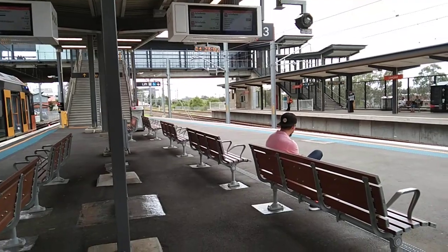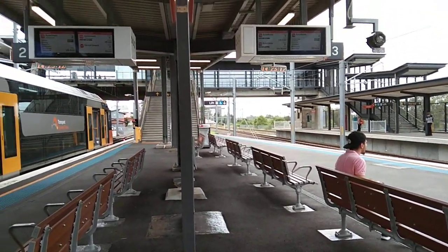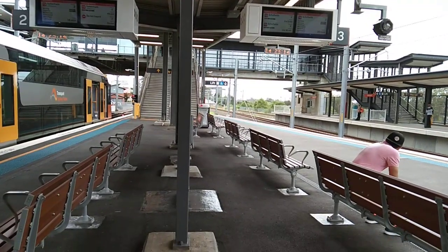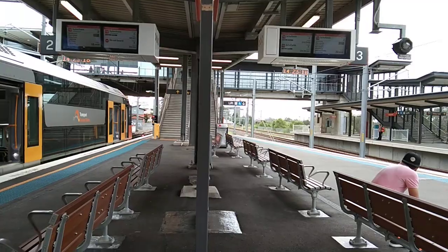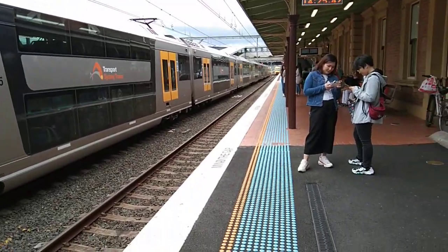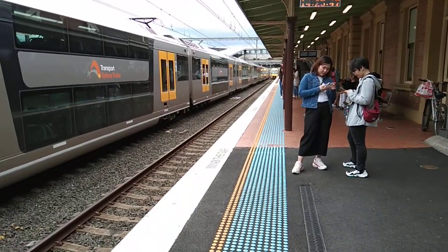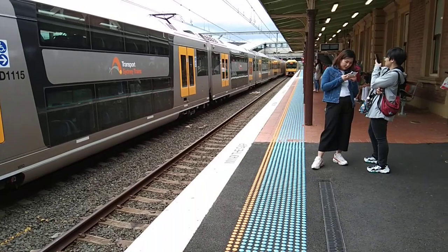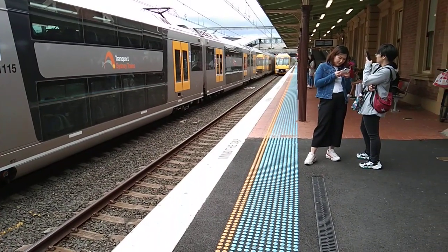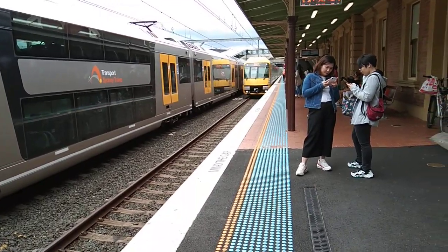Alrighty guys, what I'm going to do is make my way to platform 1 so I'm in position when the 231 service arrives. So there's still the 227 to film, so keep watching. 227 service now arriving into platform 1 for Central via Granville service. The set is A77.